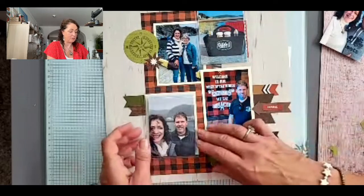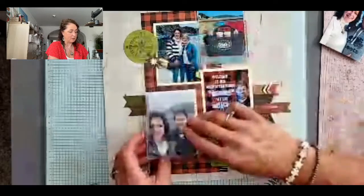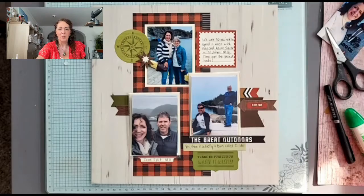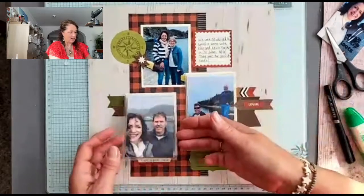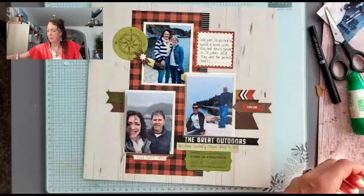Okay, so the purpose was just to show you how to make the flip flaps, and I've done that now. So now I'm just going to glue it all together, and I'll show you all the pages in a minute. Well, look at that. The page is finished. My flip flaps work. And then I can show you, I suppose I should. I'm just going to show you all the pages.